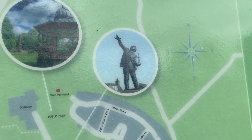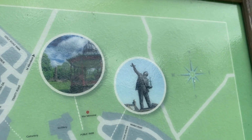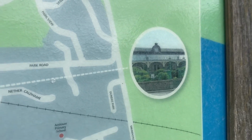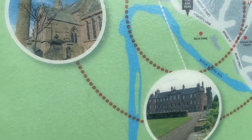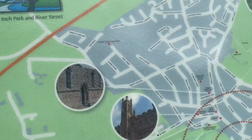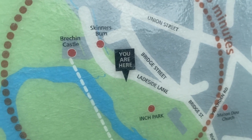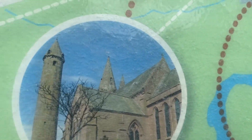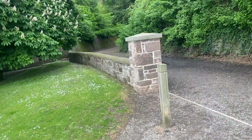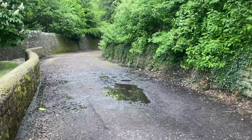Right, things to see in Brechin. The statue of the man that invented electricity, I think? We'll see if we can find him again. The bridge, the Caledonian Railway, Brechin Castle, Brechin Cathedral, the High Street, and a few other bits and bobs, folks. So we are here, and I'm going to try and get to there, which means we need to walk along this way, a muddy path.